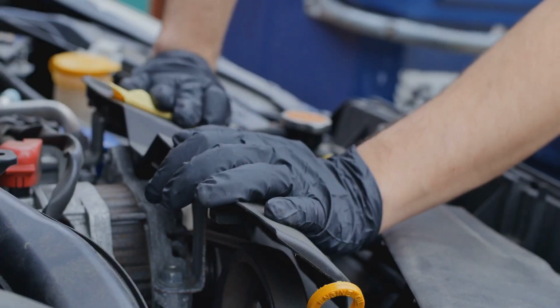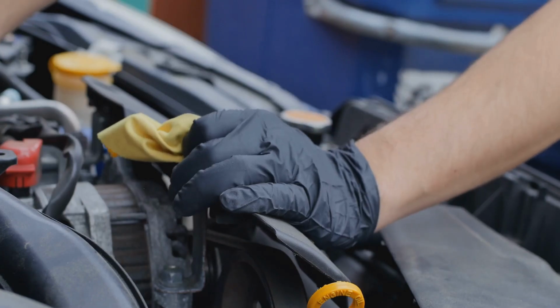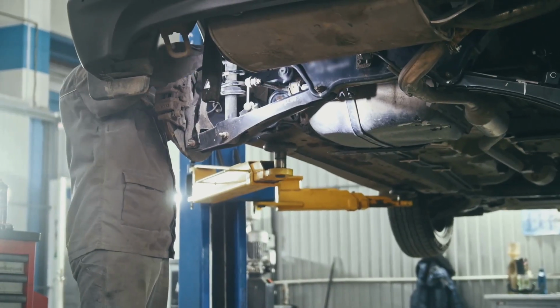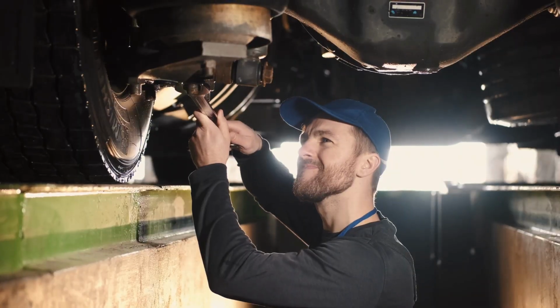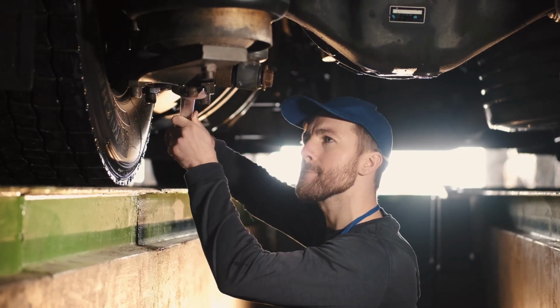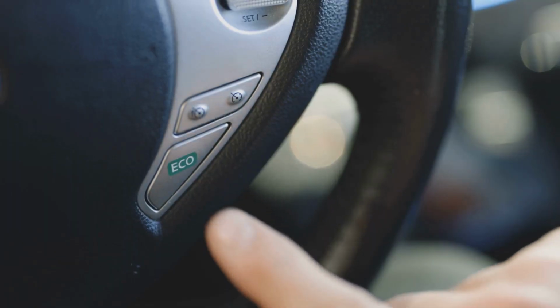Replace a faulty thermostat. If the thermostat is stuck open, the engine may take longer to warm up, reducing efficiency. Ensure your thermostat is working correctly. Keep your exhaust system in good condition. A damaged catalytic converter or exhaust leak can lead to poor combustion and higher fuel consumption. Have it checked regularly.